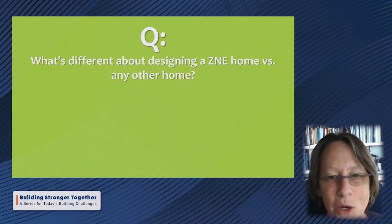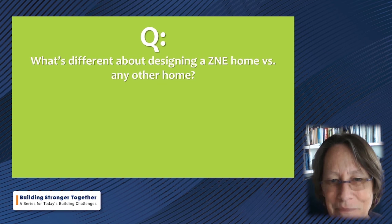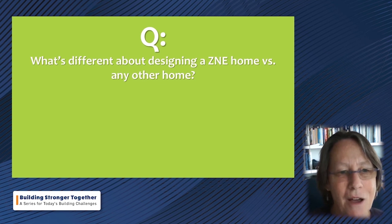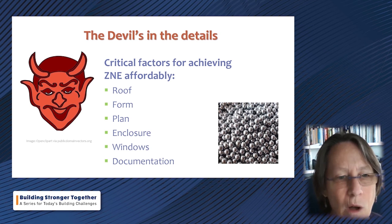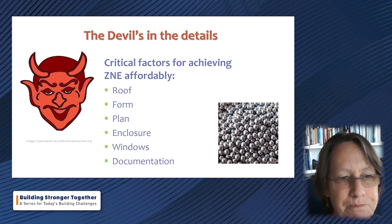So what's the difference about designing a ZNE home versus any other home then? Yeah, interesting, Mark. There's no silver bullet. I like to say it's a bunch of hundreds of silver BBs. Okay. And so it's all about the details. And I've broken those down here into 6 different categories. So we'll walk through each of these: the roof, the form, the plan, the enclosure, windows, and documentation.